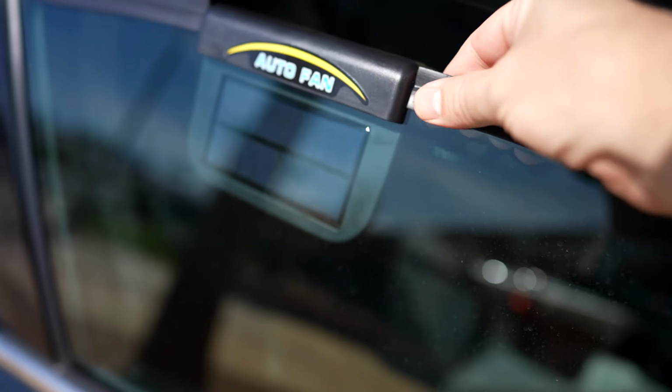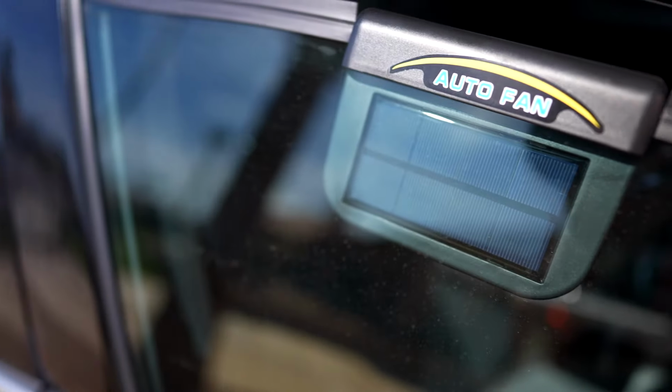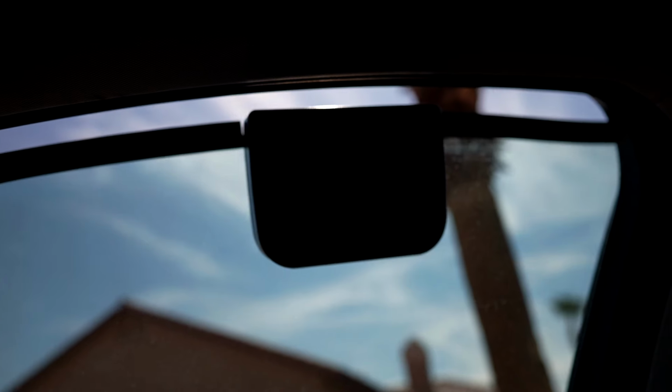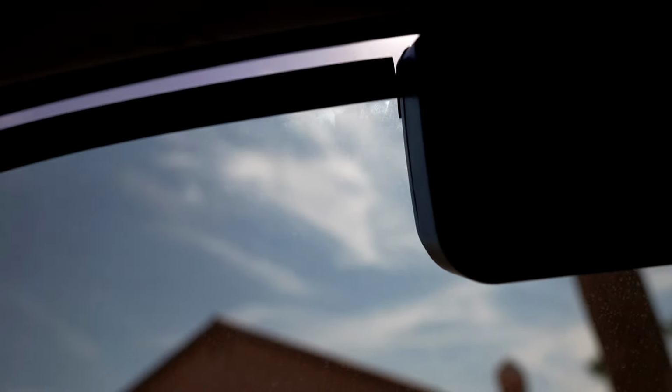But here's some scenes from my original Auto Fan review. And this is one that actually has been around for a while. I think I actually had one back in the 90s. It's that old. Now they give you this weather stripping that you have to kind of cut to size, which I've done. And you're supposed to have it facing the sun, which it is. This weather stripping is very easy to come off. Oh man, look, it's falling off already. There's still kind of a gap there, isn't there? What's the point of having a vent there if you still have a big gap? Come on, I could just leave my window down.